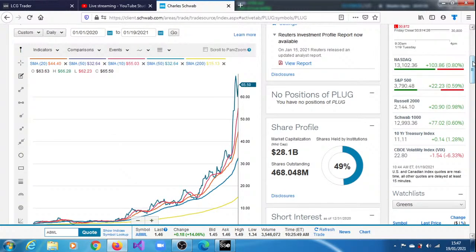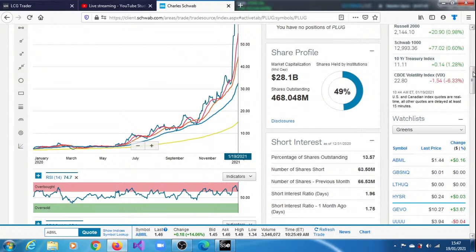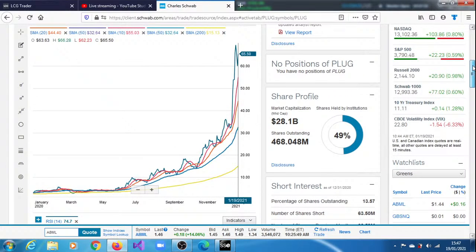13.57% of these 468 million shares are held short. It will take roughly 2 days to cover these short positions. So these are good stocks to buy, good stocks to trade, fundamentally and otherwise, because these stocks, Plug Power, Fuel Cell, and indeed some others.